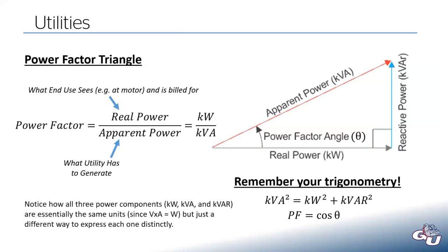And you might notice that all three of these components, kW, kVA, kVAR, are all essentially the same units because volts times amps equals watts. So kilowatts, kilovolt amps, kilovolt amps reactive, they're all essentially the same units, but they are given distinctive names because they are referring to different things.